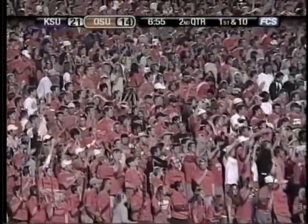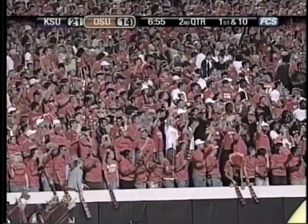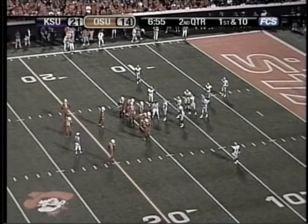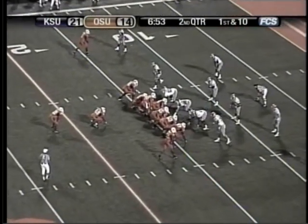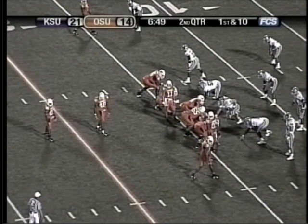I thought we were going to have to send this up to the replay booth. He had to go all the way down to the nose of the football and get his nose down to make that decision. Getting nosy. Yeah. Makes my sinuses go wacky.